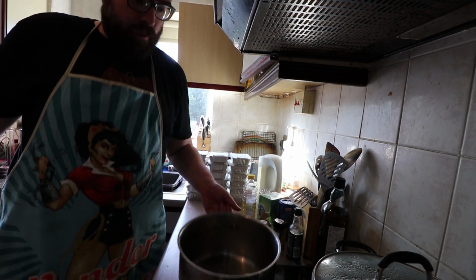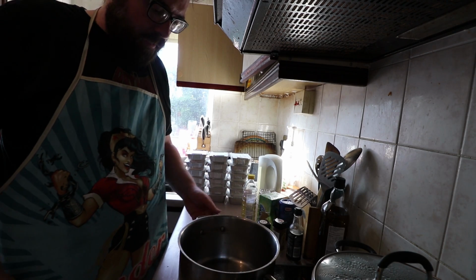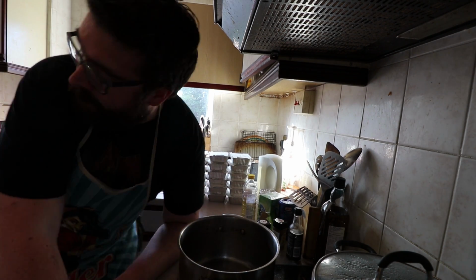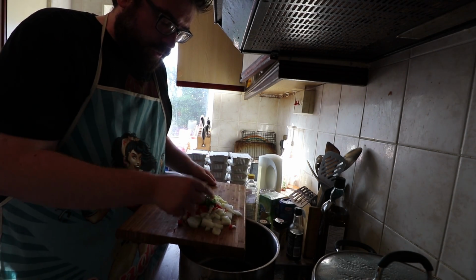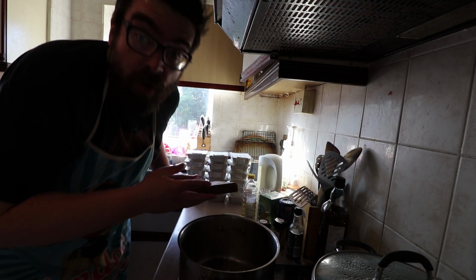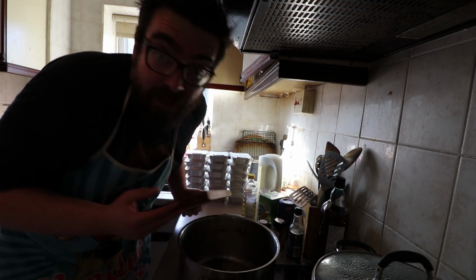Well, for the last time in over a month, I'm melting some butter with a little bit of groundnut oil. To this I'm going to add onions, chili, ginger, coriander stalks, all chopped up, and guess what? We're going to soften this for about 10 minutes.